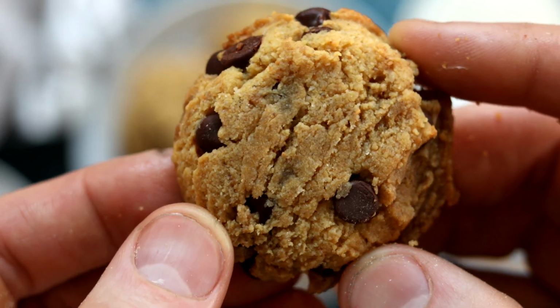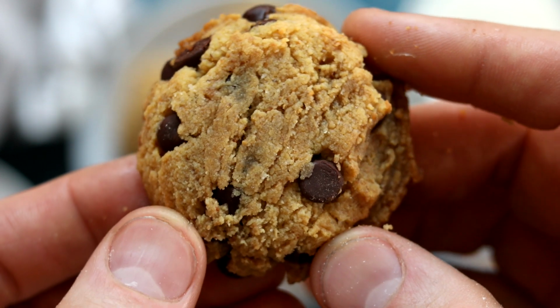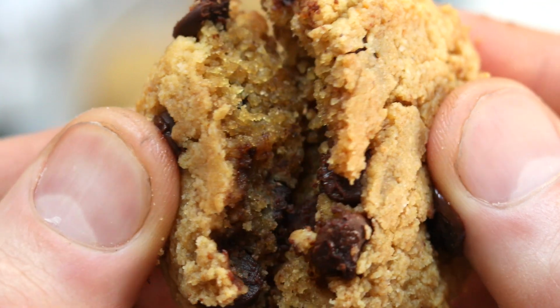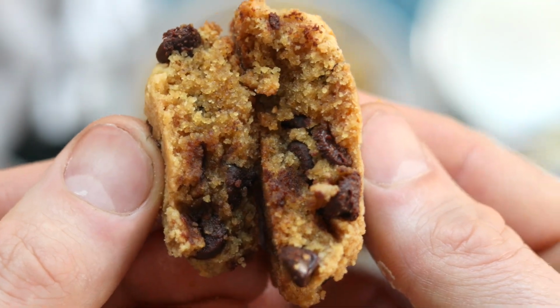So you guys know I love making keto cookies. They're one of my favorite kinds of keto recipes to make, and I've already showed you how to make a ton of different low carb keto cookies on the channel. But today's recipe, these 10-minute soft and chewy peanut butter chocolate chip keto cookies, they might just be the best keto cookies I've ever made on the channel. So with that being said, let's jump right into the recipe and make some keto cookies.